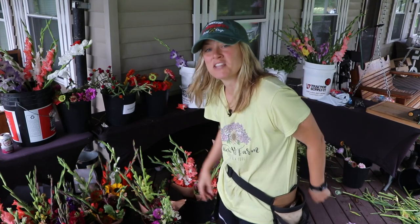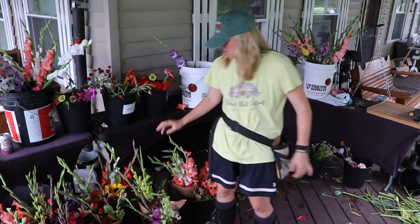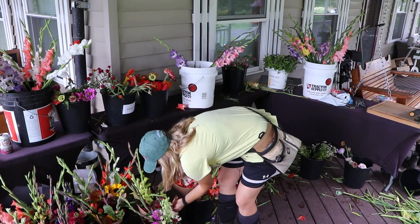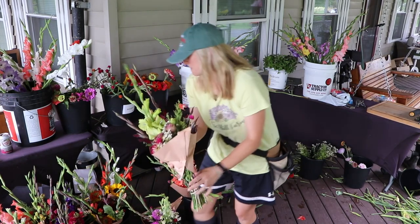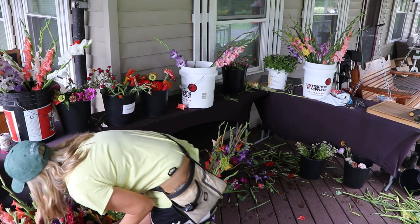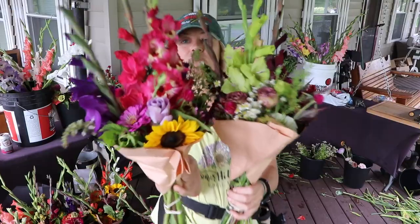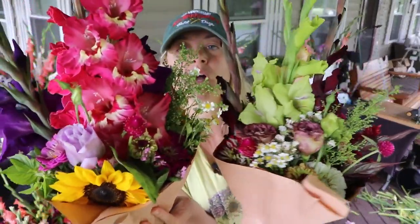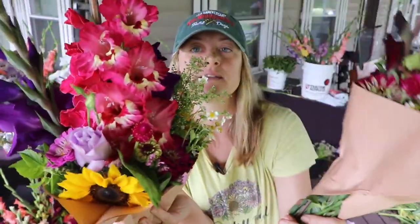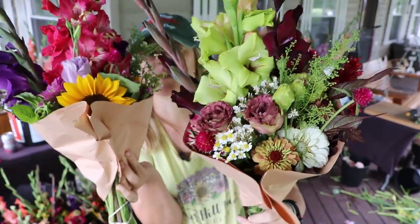I would choose everyone, but I'd also choose that one and that one. I have two favorites for me. These two, I'll show you this one and this one today. Oops, there's a little plastic thing in here. These two are my favorites today. That glad is amazing. And overall, that one just something else.